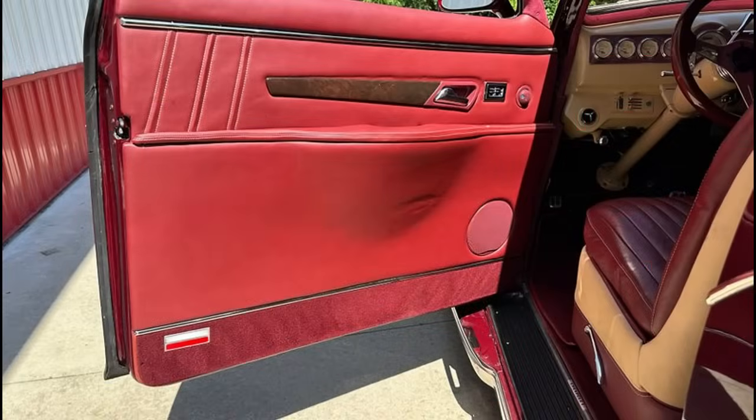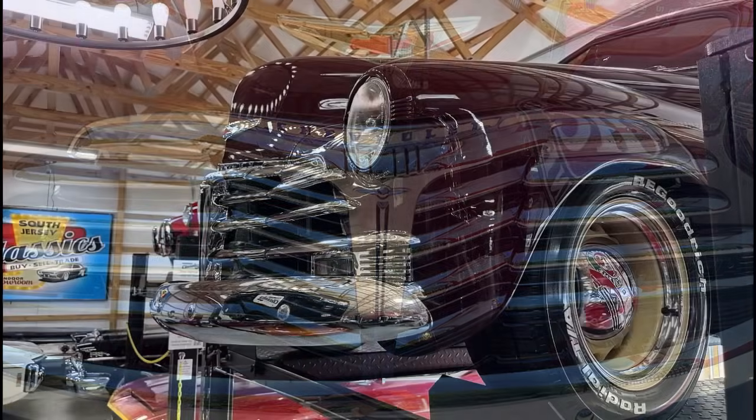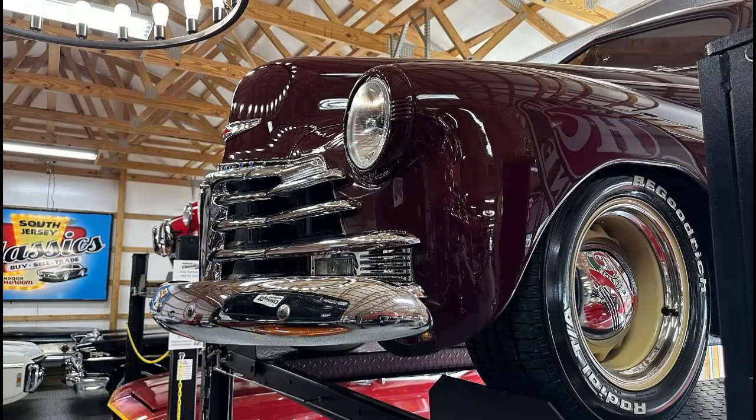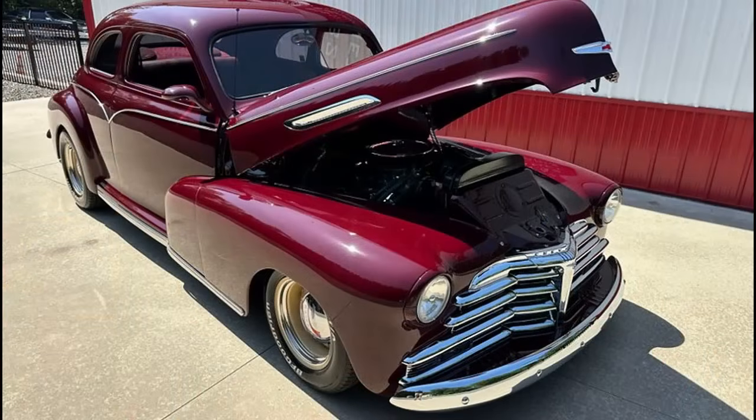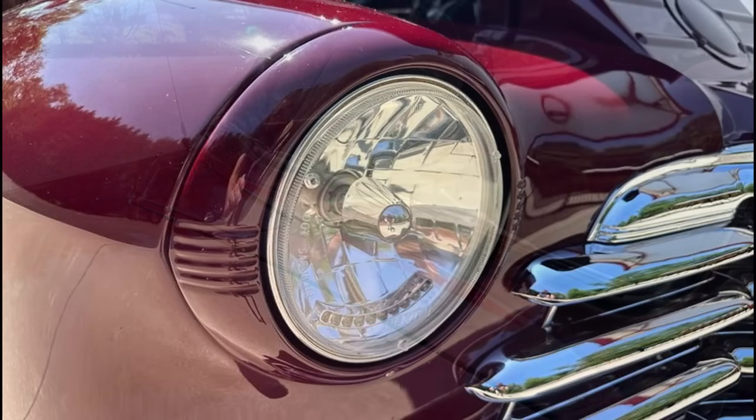Drivetrain. Power comes from a 350ci Chevrolet small block V8 mated to a 700R4 4-speed automatic transmission with overdrive. The engine bay is clean and well detailed, benefiting from modern updates like a hidden mini power brake booster, electric wipers, 12V charging, and dual exhaust. A Heidts front suspension setup with coilovers, rack and pinion power steering, and front disc brakes ensure a composed ride with confident stopping.